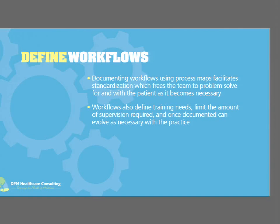I don't know how many of you, I know the Epic people did this, sat down and mapped out the workflow of how you were going to do each process using the electronic medical record before you put that electronic medical record in place. But it is the single most important thing that you can do, and it has the greatest yield. It's a ton of work.